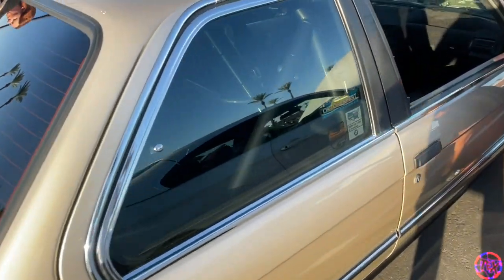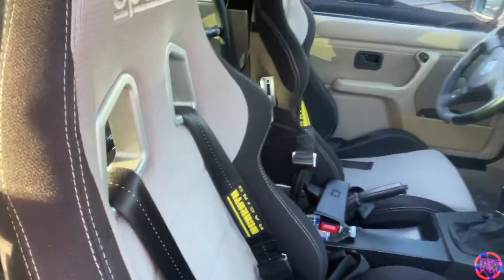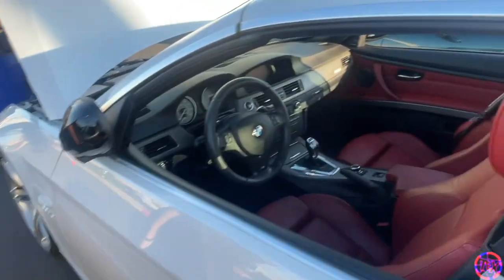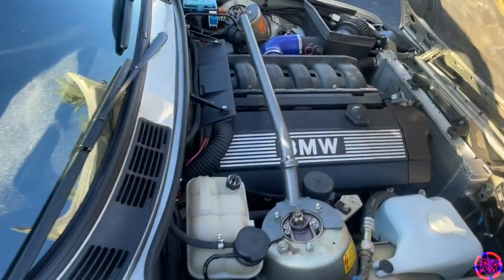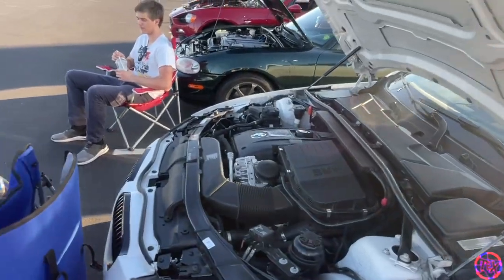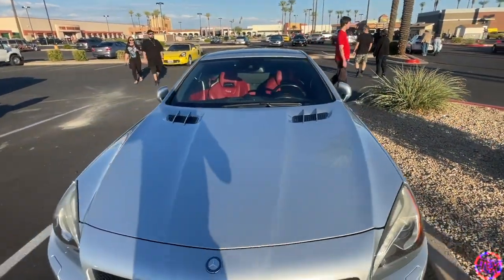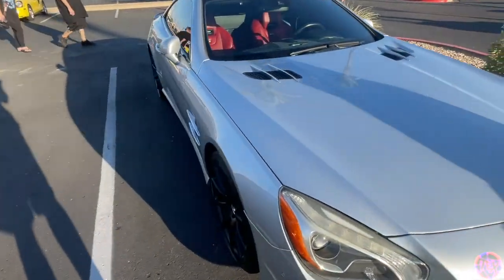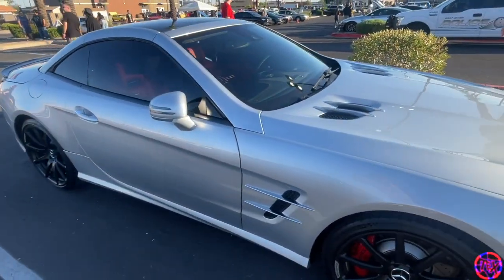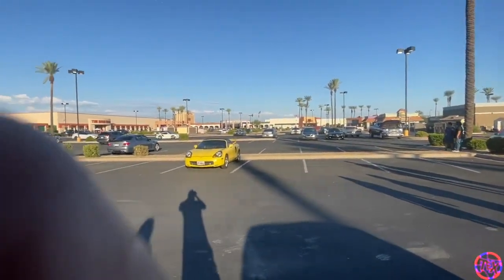I've been wanting to record the seatbelts. Oh yeah, you got aftermarket, you got racing seats in here. Also, look at this nice Beamer, the red guy. Yes, sir. The clean bins right here. Red seats, red guts. What is this? What is it? Sexy. That's cool. What is that? Oh my gosh.